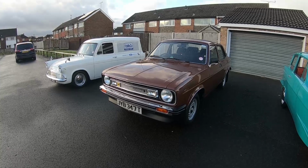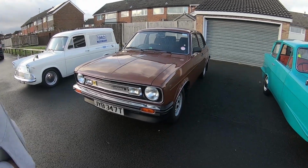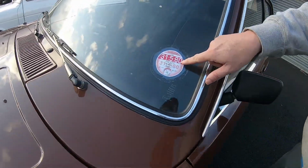I think that colour's ace. It's proper 70s retro. Stands out from the crowd a bit. Yeah, it's brilliant. Yep. Quality.